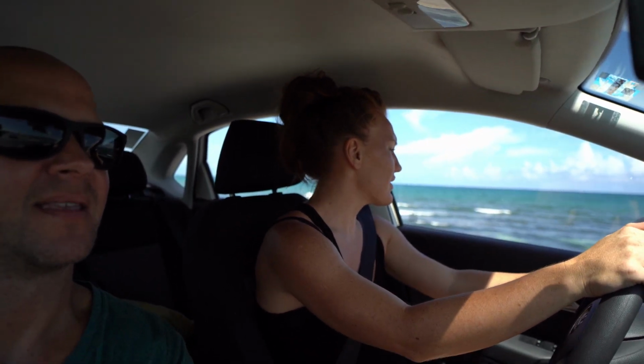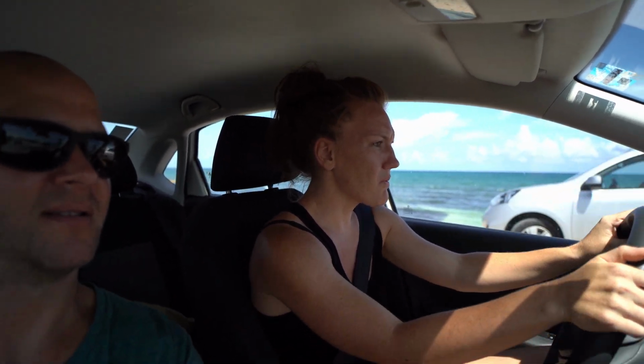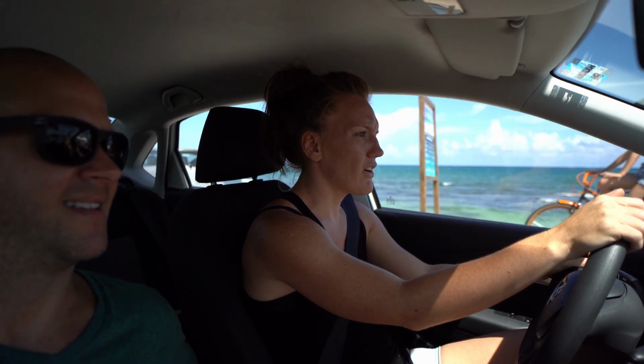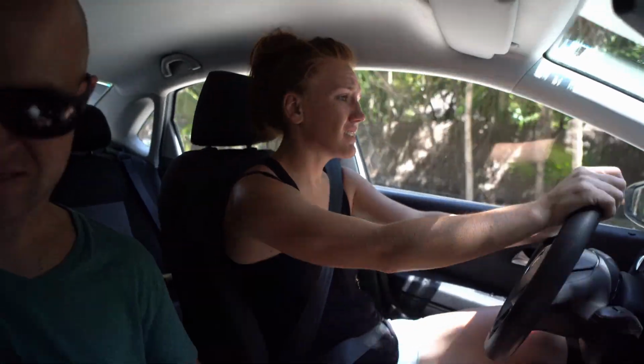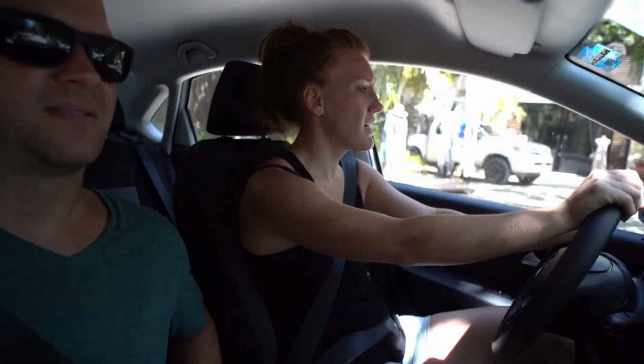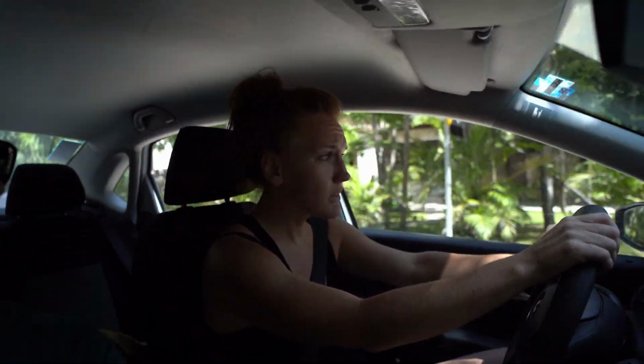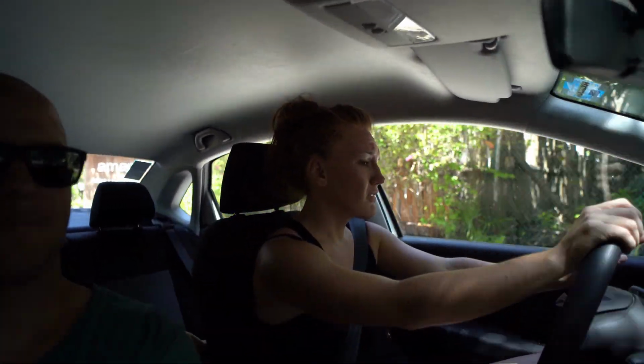And even this is expensive by Mexico standards, but not terribly expensive. And we used our points. We used points for this room, but I think it was the equivalent of $115. Gas is very expensive. It's priced by the liter, and it's like 20 pesos a liter. So that comes out to almost $3.50 a gallon or something like that. So gas is pretty expensive.